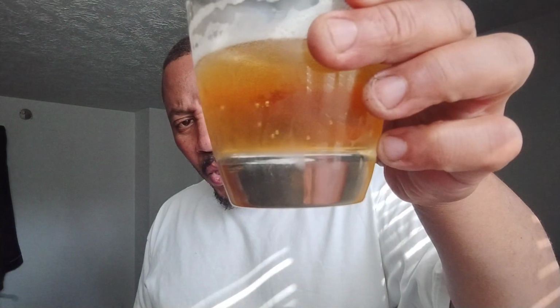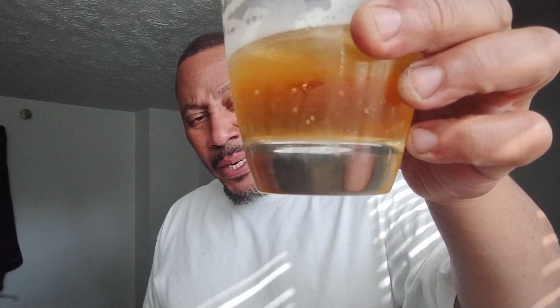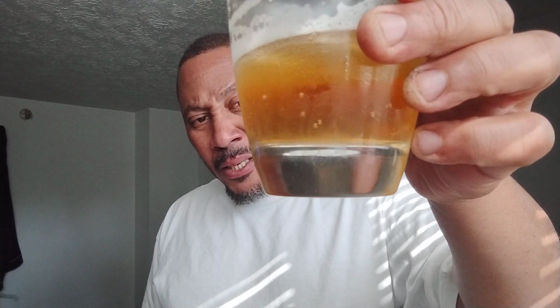Very light, not overly heavy. Yes, the malts make it heavy, but it's extremely light, which a lot of these wheat beers are, like the Shock Top or the Blue Moon, popular wheat beers, but it's not cloudy. It has a bit of a fruity look and also a bit of a pilsner or adjunct lager look to it.